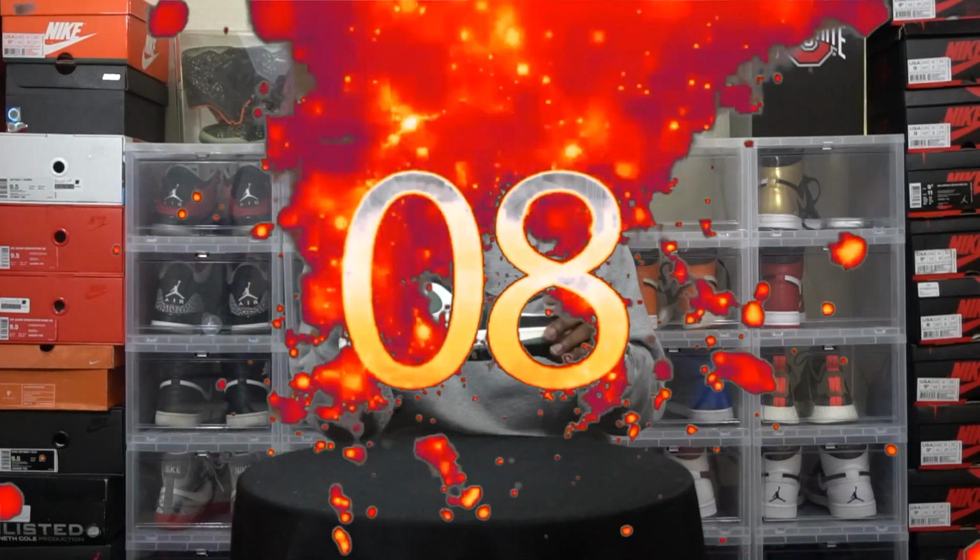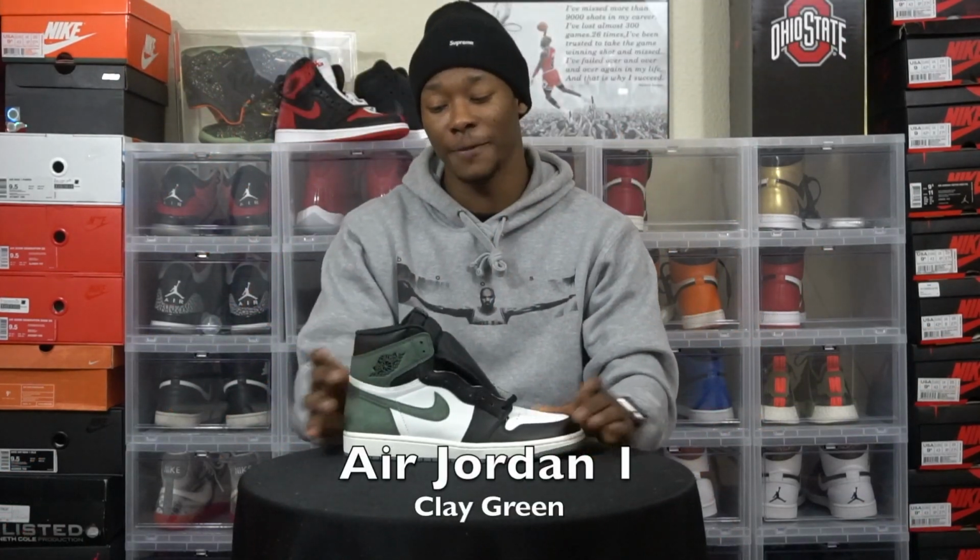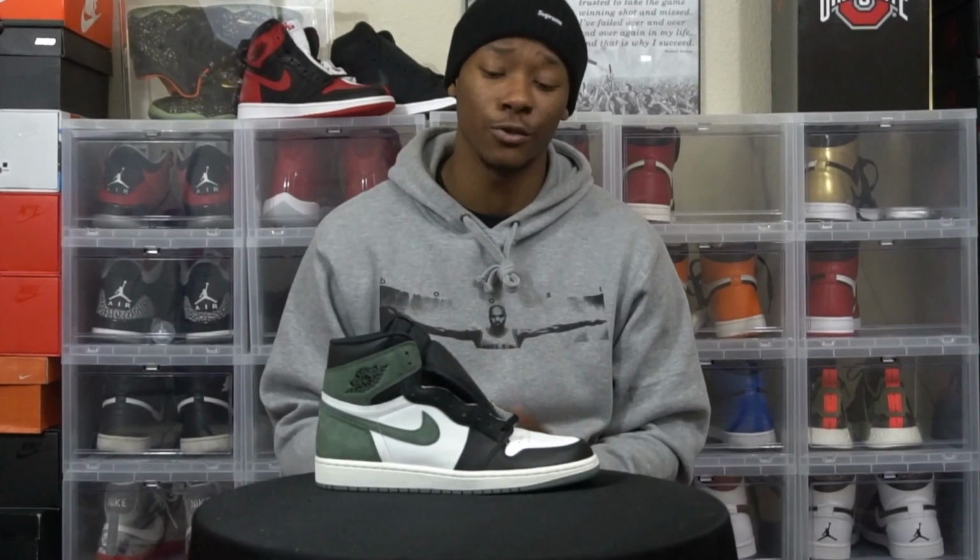So coming in at number 8, now out of the two that released in the US, I was fortunate enough to cop both pairs. This shoe is the clay green colorway. When the whole pack originally released, I was trying to complete the entire pack. I still kind of am, but at the same time, I'm not really pressed to, because there's a lot of black and red and white Jordan 1s. If those do come my way for a reasonable price or steal, I would definitely jump on them.